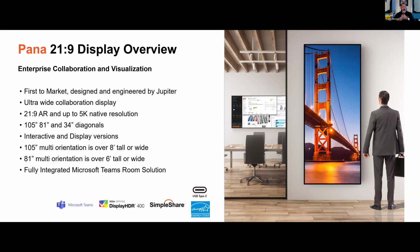So with our Jupiter Panas, right? Our original products that we came out with in 21 by 9 came in at 105 inch and 81 inch, in touch and non-touch. They give you the flexibility of not just a standard traditional orientation, but also portrait mode. So if you want to do digital signage, or long walls with multiple displays, it gives you that ability, right? We really built 21 by 9 to be the most flexible type of display possible on the market.